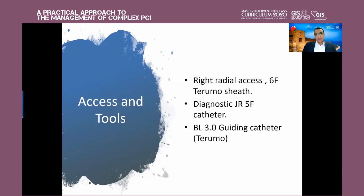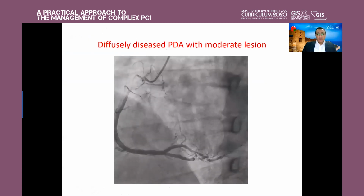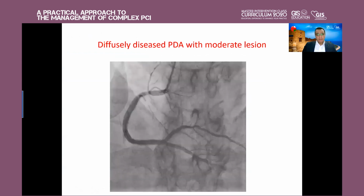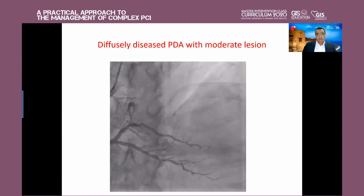Our approach was right radial access, 6 French. Usually I go for the right first in anterior MI with a diagnostic catheter. Then I go straight ahead with a PL3 guiding catheter from Toronto. So this is his right coronary artery, as you see. This is a bicranial view. There is some moderate diffuse disease in the PD.